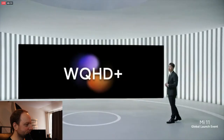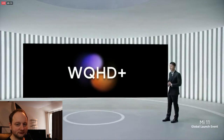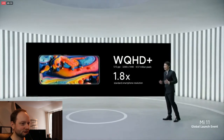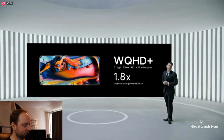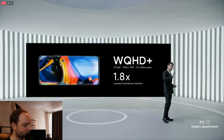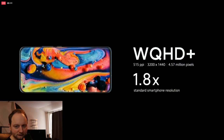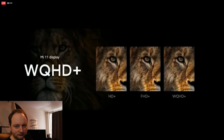This resolution is called WQHD Plus, which stands for Wide Quad High Definition. WQHD Plus, simply put, is nearly double the resolution of the typical smartphone display. It is packed with pixels, featuring 515 pixels per inch, making it one of the most detailed displays in the entire world. In practice, this is going to massively increase the individual detail of everything you see.